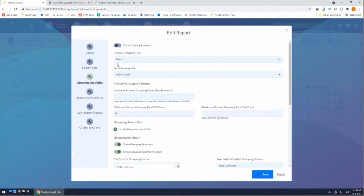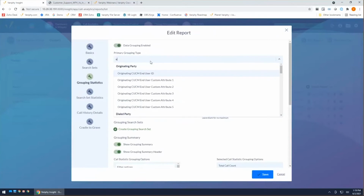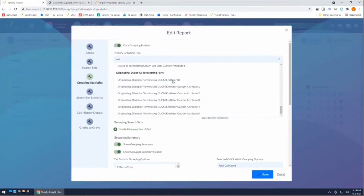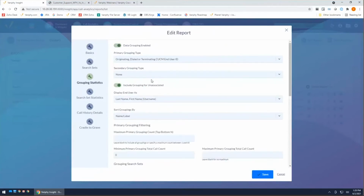But now what I want to see is I want to be able to see the individual employee's productivity. So for that, we're going to go ahead and pick on the end users. We want to see the first and last names of these people and how they're handling their calls. So we're going to go ahead and pick on the originating, dialed, or terminating end user ID. That's going to go ahead and give us the first and last name of all the employees in our customer service department.